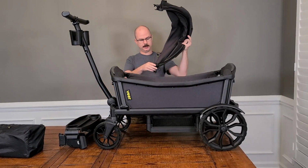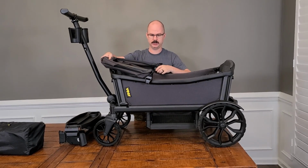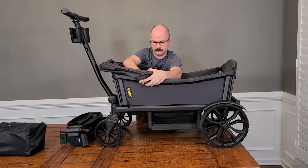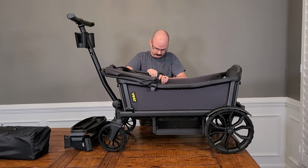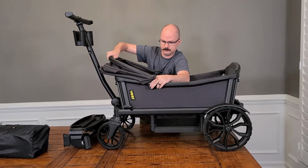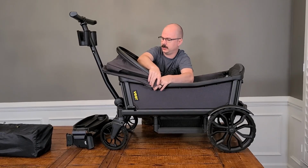So the retractable canopy, again, all the mechanisms line up the same. Everything really pretty much just works the same. So we're going to find that forward pin. Get our canopy lined up. We're just a little off. All right.